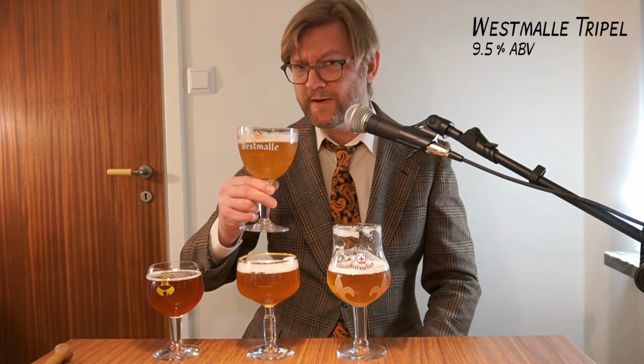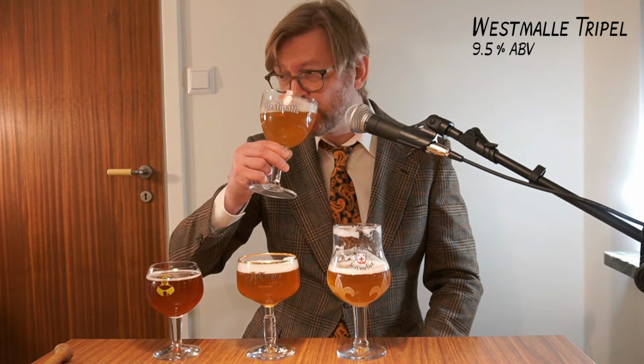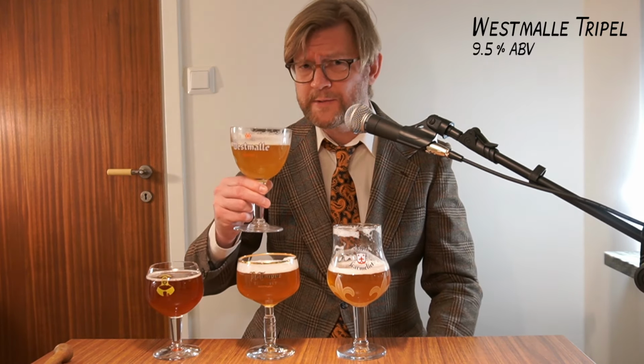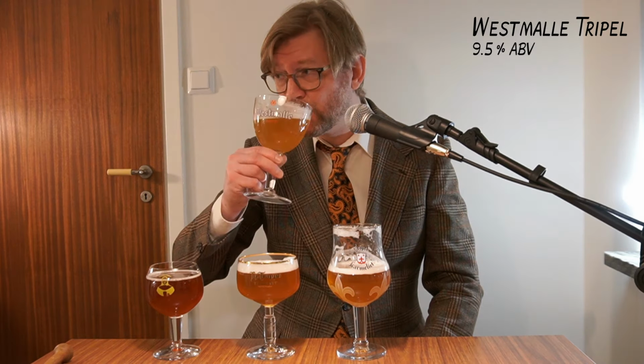Let's take another sip. It is actually more bitter than I remembered. Now this has been in the fridge for I think 1.5 years. I don't know how much impact that has had, but you usually hear it kind of mellows, but I don't know, can the hops be old? The bitterness is kind of overwhelming.